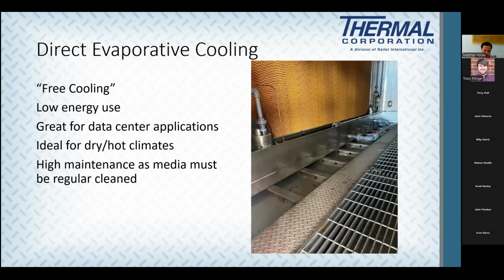but in drier climates and for data center applications, it's a really good cooling method as you just spray the water over the media, and as the hot air passes through it and evaporates the water, you use that latent heat of evaporation to cool the air. But depending on the water quality, you've got to clean up that media a lot. And these systems can get pretty complex with pumps and actuators and UV lights for the water, conductivity sensors for the water as your salinity and different things get higher. That's going to tell you the water quality and things like that.